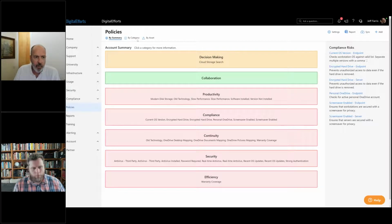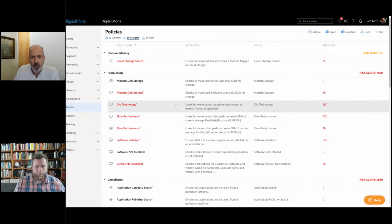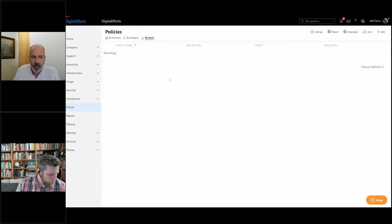And so we have this report by summarization. We'll break it down into details. We can provide risk scoring for each of these policies. And you can adjust this scoring by client, by groups of clients. So if you've got healthcare clients, you can dial up the security threat posed by encryption versus clients that don't. You can also look at this by asset class, or your clients can look at this by asset class.